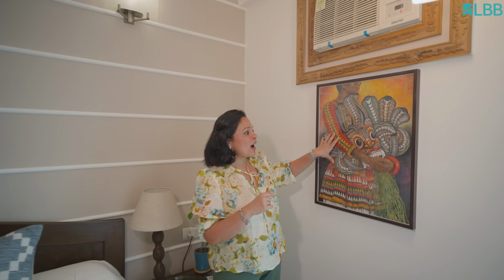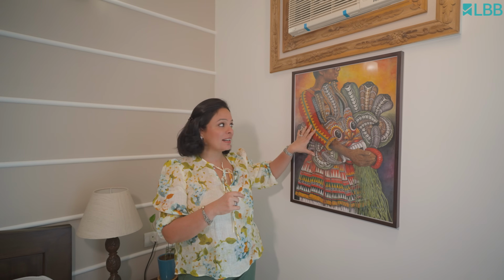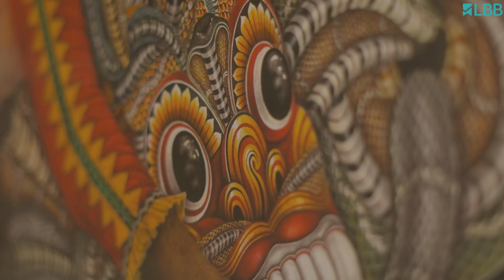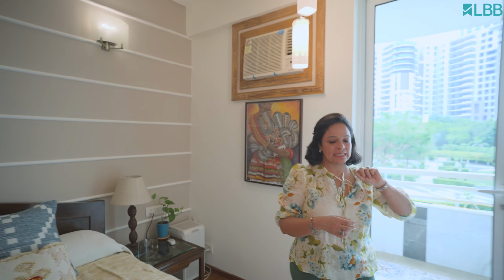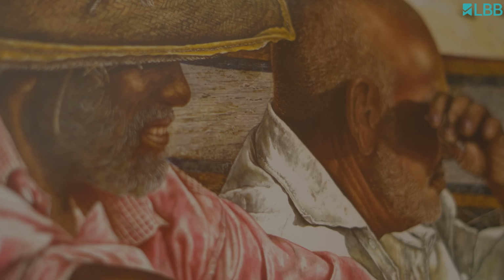These are art prints that I bought on my recent trip to Sri Lanka. They looked so good, even though they were prints. I don't normally buy prints, but I know that this piece and this other piece right here, look at that, the fisherman. It was such a nice piece.